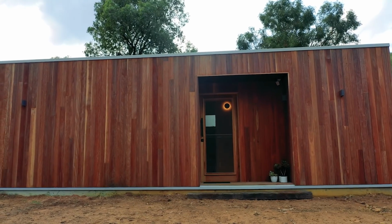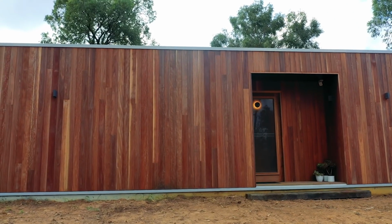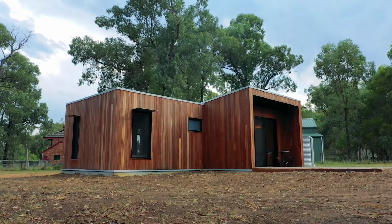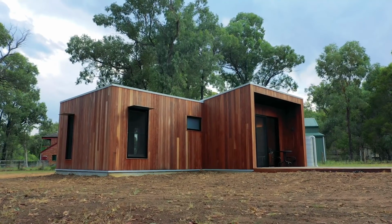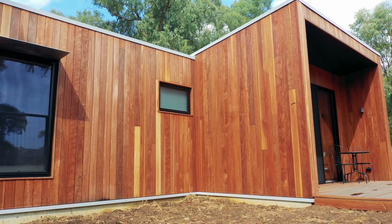So they're structural solid panels of timber, and all of the timber is locally grown and locally sourced. And it means that we can erect a structure of this size in a day. And in building this dwelling, unfortunately, we had to lose some trees, which were gums, so we decided to clad the house in gums as a sort of nod to what was here.